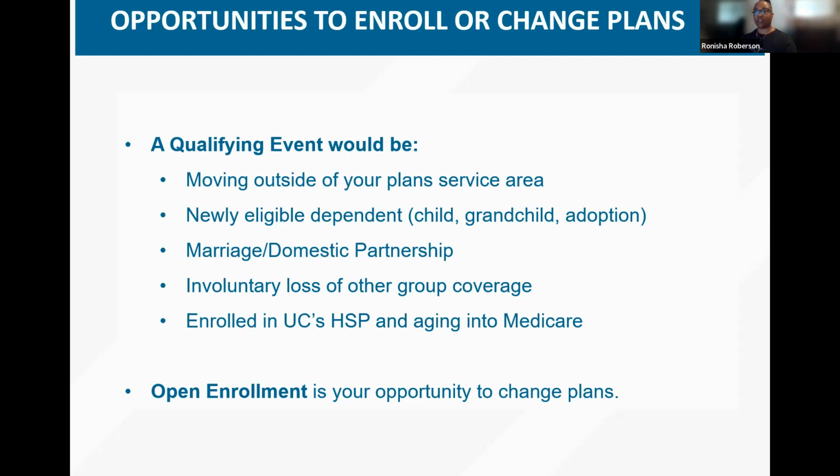You have involuntary loss of coverage through another group or another employer, like being under your husband's employer. Or being enrolled in UC's health savings plan and aging into Medicare. These are the qualifying events that let you enroll in another plan outside of open enrollment. Open enrollment is your opportunity to change your plans.